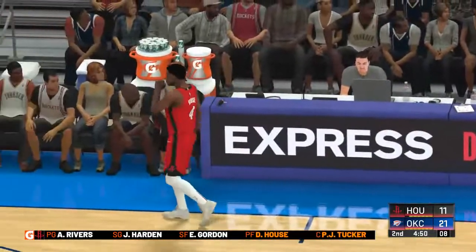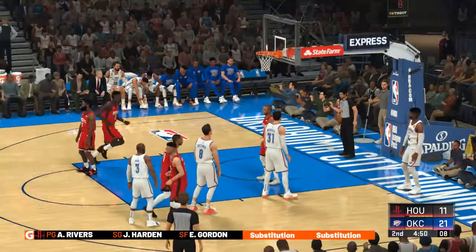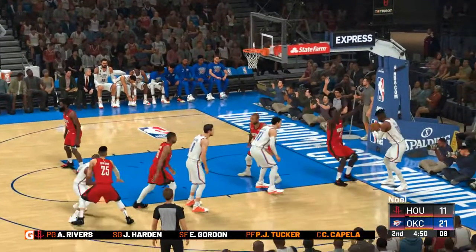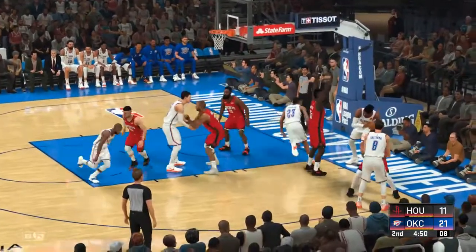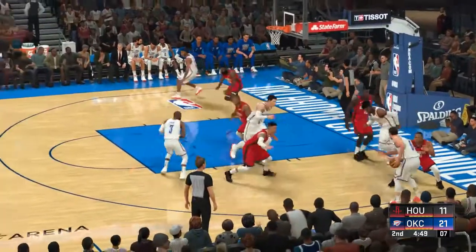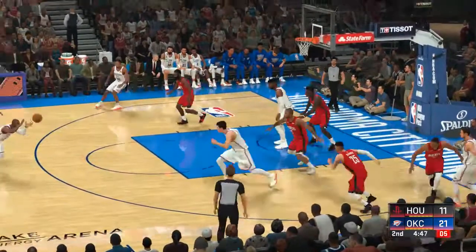So here's Gallinari. He's got 9.6 on the shot clock. Oh, no one around him. The three-pointer, no good.